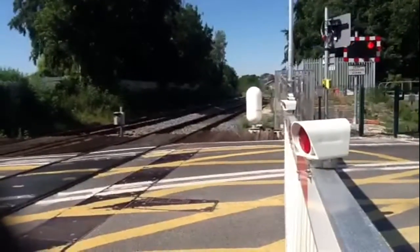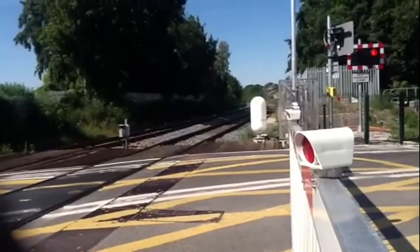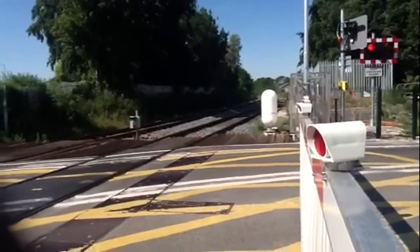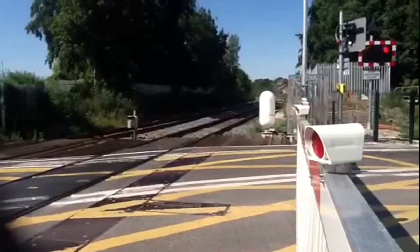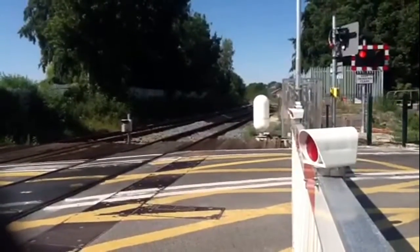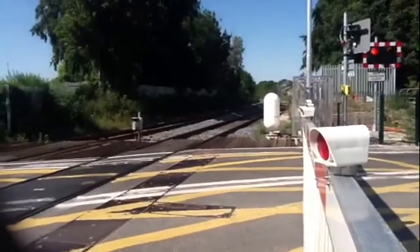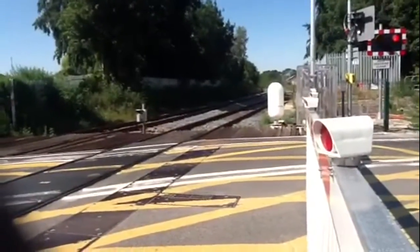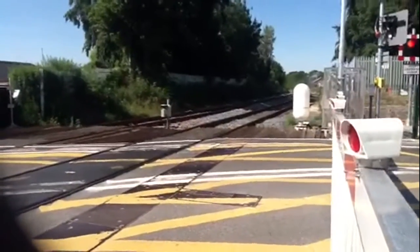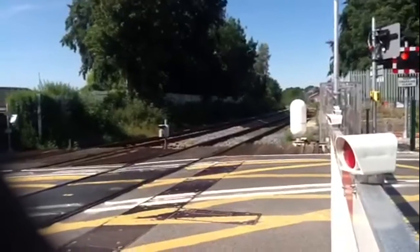The signal is on red. Green light, so it's coming from this way. So this one will be the 16:14 to Peterborough from Newark Northgate.